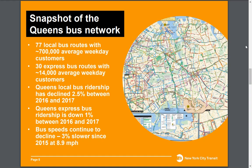You know what? Let's round that number up to 9 miles per hour. Do you read this bullet point, ladies and gentlemen? Bus speeds have declined since 2015, at 8.9 miles per hour, which is nearly 9 miles per hour. Okay, guys, do you see the snapshot right here? That is the entire Queens bus network.